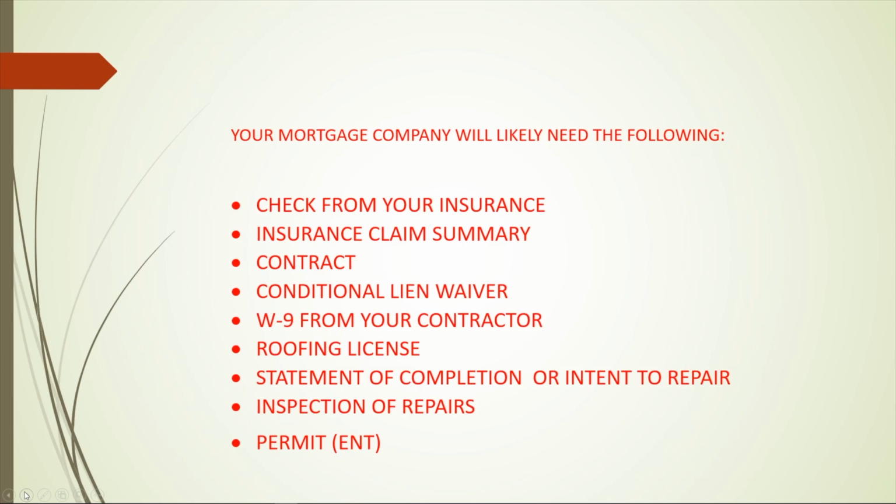Often they're going to want a roofing license for the entity in which you live, and they're going to want you, the mortgagee, to complete a statement of completion at the end or an intent to repair at the beginning. This is another document that may or may not need to be notarized.